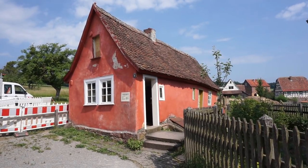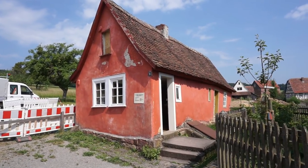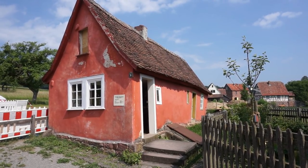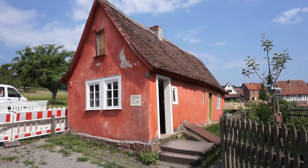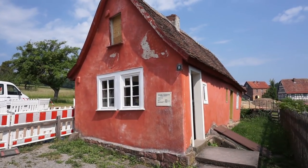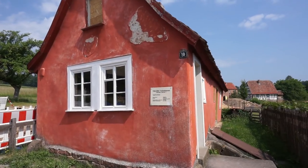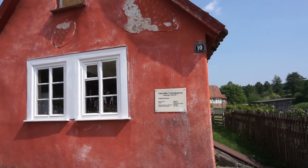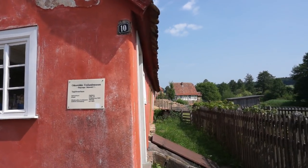Absolutely amazing work. Now, the day labourers were amongst the poorest of the agricultural community. Nonetheless, I would have to say, it doesn't look so poor inside. We have some of the details of it, brought here 30 years ago.